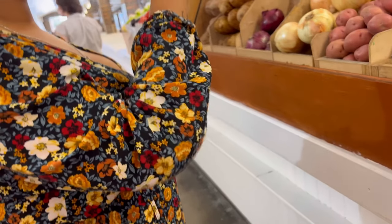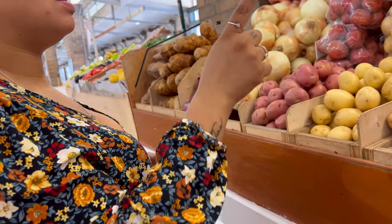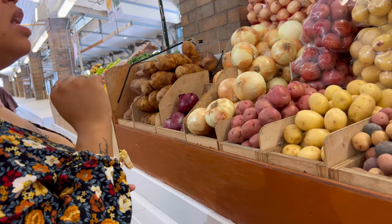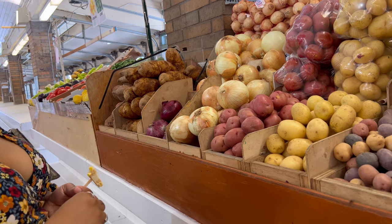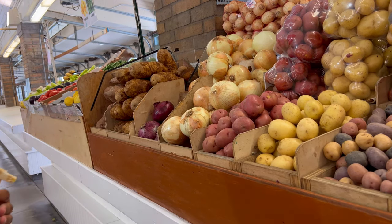Can you give me a nice little bundle? You want to get some of the potatoes, and then onion, and just one. We will just get that. Okay. Yep. And then some mushrooms. Yep. And the corn. In the corn, yep. And then we'll be right back. Okay, thank you.